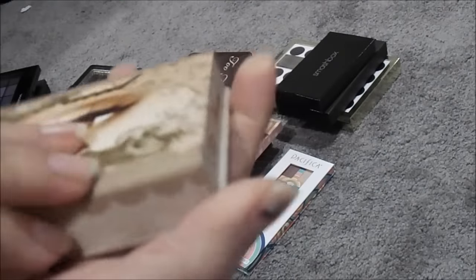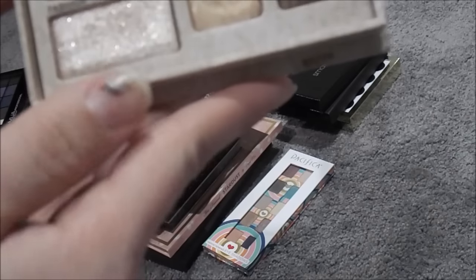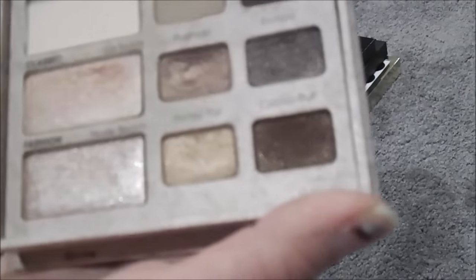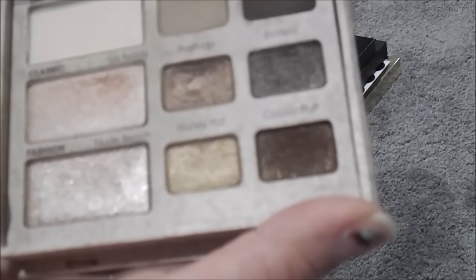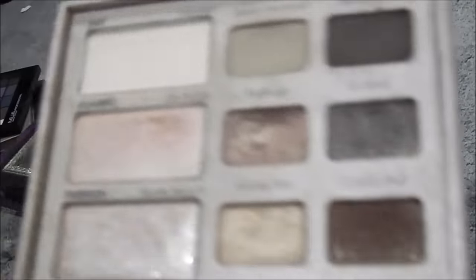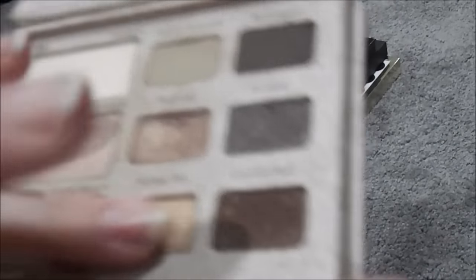Yay! I love this one. This one has one of the worst colors in it, though. Nude Beach is a color that I used, and I had glitter on my eyes for 2 days. It is just so glittery. It is not good if you have contacts and it gets in your eye. You can hurt your eye, but Push Up, see, I already got a dent in it. Push Up is gorgeous. So is Honey Pot.